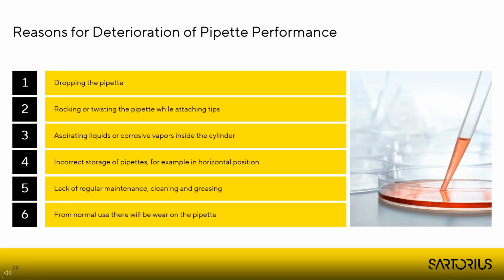Then storing the pipettes incorrectly. Here, an extreme case could be that you store them on a table and some liquids get into the pipette by accident, or some dirt. But even just storing the pipettes for a long period of time sideways can cause the set grease to go to the other side of the pipette.